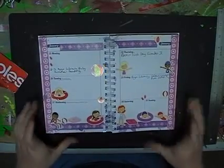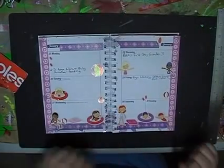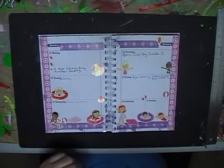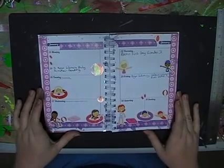There we go. I think that's very nice and cute. And that's my plan with me from the 25th of January to the 31st of January. I can't believe January is over already. It's gone very, very fast.